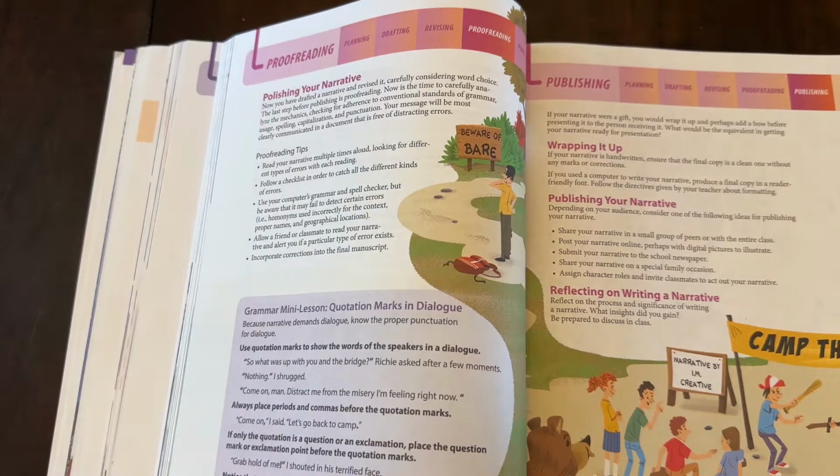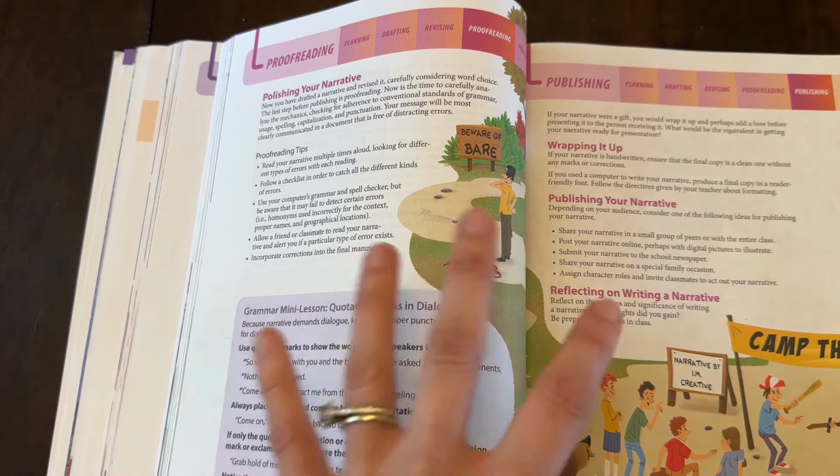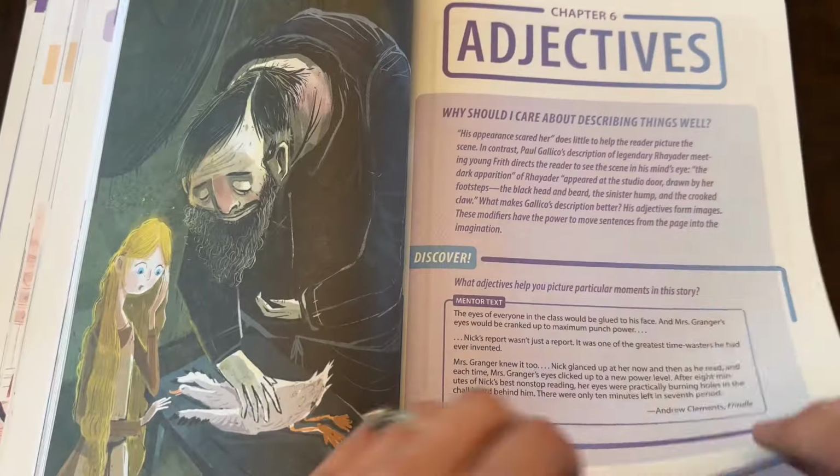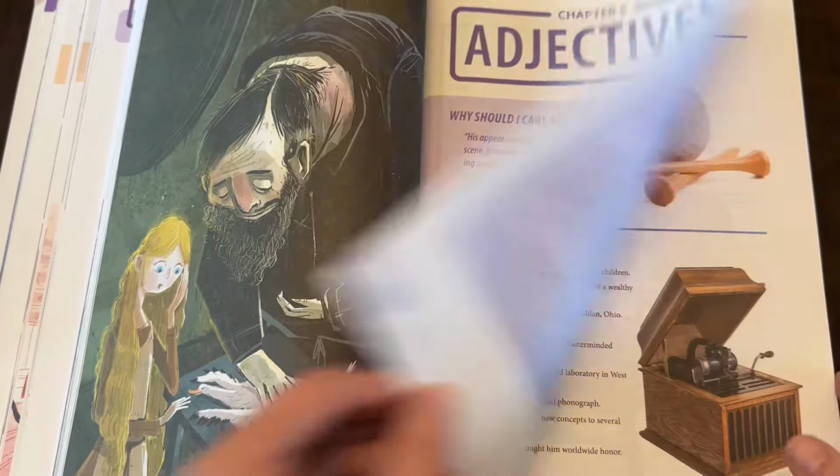They're only doing a few formal writing essays or papers per year. And so they want you to take your time with it. And then we're back to adjectives and the grammar aspect of it.